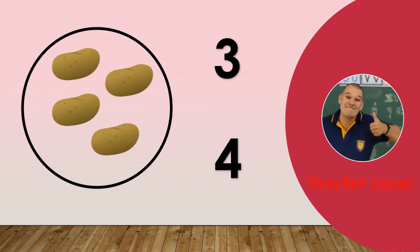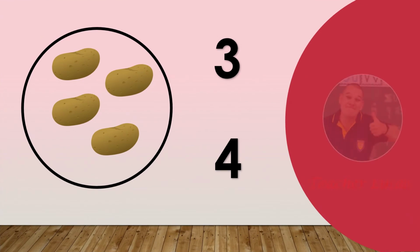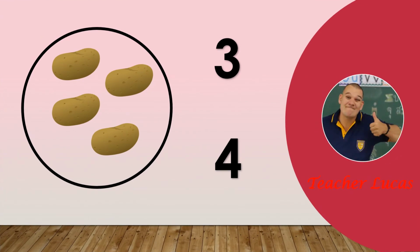How many potatoes are there? Let us count. 1, 2, 3, 4. There are 4 potatoes. Circle number 4. Correct.